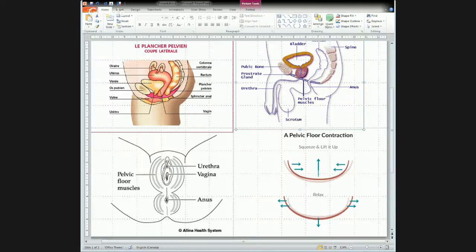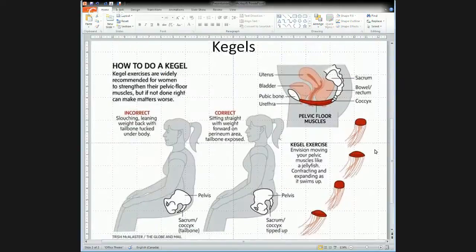So I want you to try this idea now. I want you to try doing the Kegels. So you can see from this image here, this is from Trish McAllister from the Globe and Mail. I'm just going to bring your attention, first of all, to the posture here. So there's an incorrect posture, and then there's a correct posture that's suggested here.